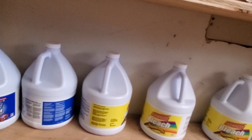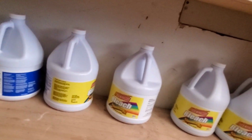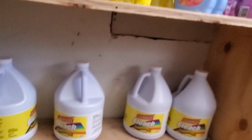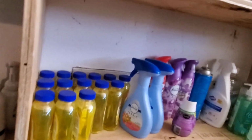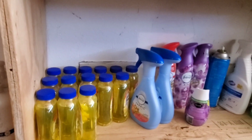So here are some bottles of bleach, and they're not Clorox bleach, but they're bleach that we can use for multitasking. Not worried about things fading or destroying. And I just get this, it's like $1.25. And over here, we're actually outside, y'all, in my garage where I keep my stockpile for things, and this is bath soap right here.